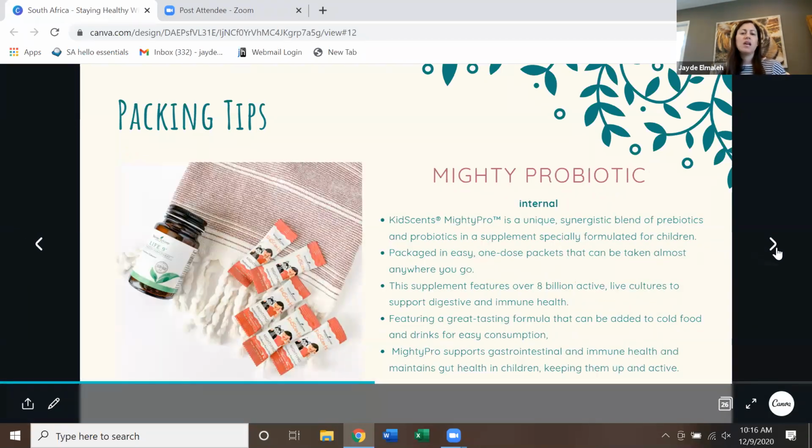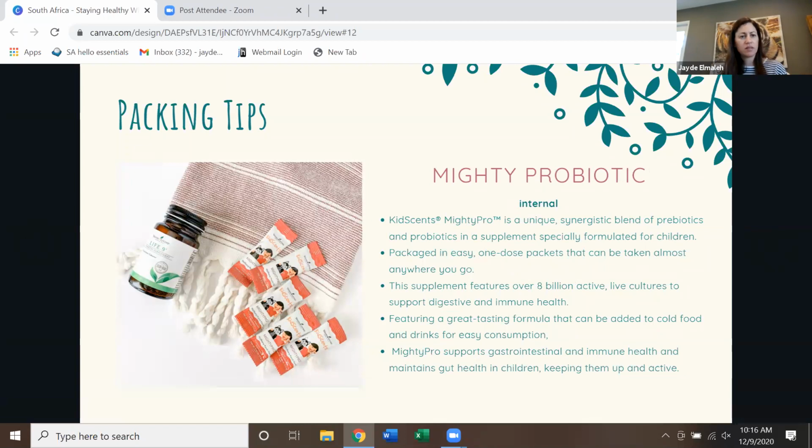Okay, then I take these 2 products with me as well. So there's Life9, which is the adult probiotic, and then there is Mighty Pro, which is the kids probiotic. The kids probiotic is really delicious. They love them. You just cut that sachet and they just take it back. For them, it's like having a sugary treat, and it's absolutely no sugar. It's all natural sugars in that. So my kids seriously love that.